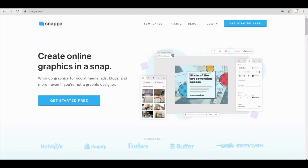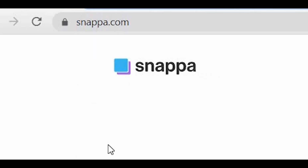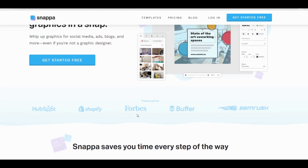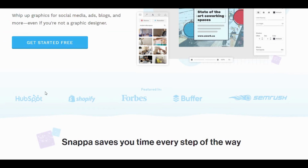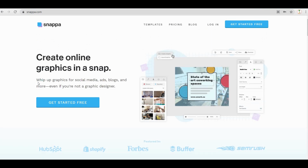To make money online, we will use a variety of sites. Snappa.com is one of these platforms. This is a website where you may create a number of different designs. These templates can also be used. The best part is that you can do it for no cost at all. As you can see, HubSpot, Shopify, Forbes, Buffer, and SEMrush have all covered them. So it's a large firm to deal with. But don't worry, you won't have to pay anything. Everything is free, and it will benefit you in a variety of ways.